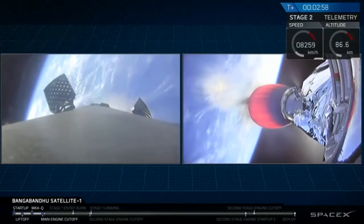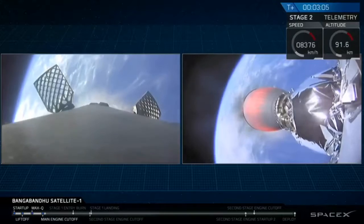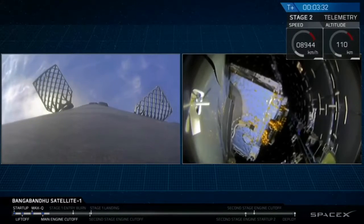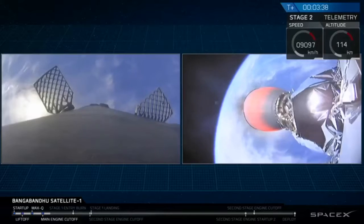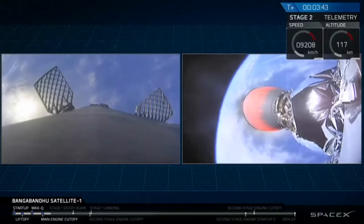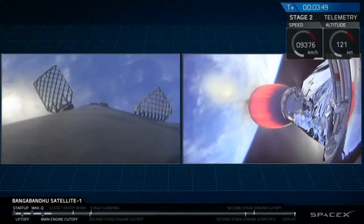We see some of the flicker from the Merlin vacuum engine plume in the cameras as that plume sort of interacted with the top of the interstage there for a moment. Vehicle is on nominal trajectory. And there you see the fairings falling away behind. They're light, they're made of carbon fiber and aluminum honeycomb, but they still represent excess mass, so we no longer need them once we get out of the atmosphere.